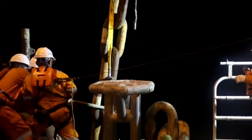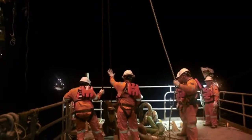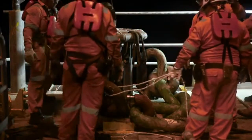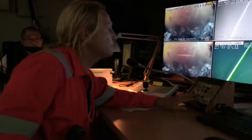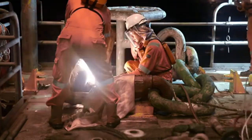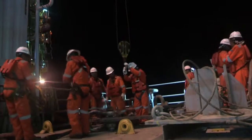As the platform's chain is lowered onto the Sapura, the operation enters its most dangerous phase. The chain temporarily connects the two vessels, and while it does, Pal must ensure the vessels don't drift apart. On the bridge, can you come 3 meters starboard, please? Roger, 3 meters starboard. Roger. The crew race to join the platform's chain to the mooring line. If they move, which they are, we have to try and follow them. If we don't follow them, of course the tension will come so strong, it'll rip the platform off. And then it could be very serious.